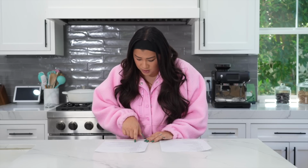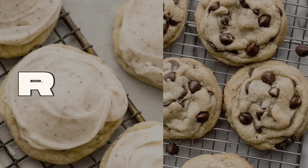I see that this one you need to chill for 3 hours or ideally overnight. I have a chocolate chip cookie recipe that also, wait, is this my recipe? No, it's not my recipe. But I do say you can chill it overnight. So we're gonna start with this one.